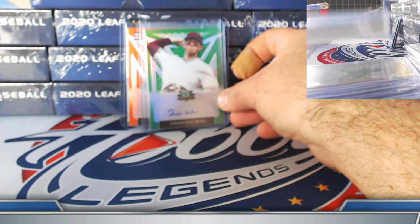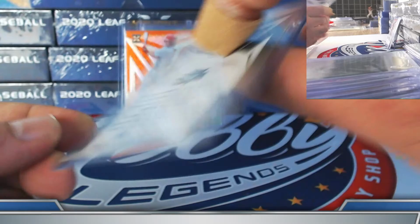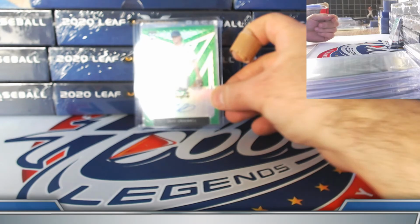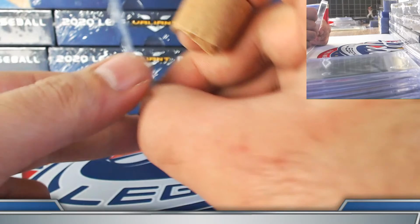Some new guys I haven't seen. Yeah, Patrick Bailey. I'm sorry, Jordan Westberg up first. Green to 99. There's Patrick. I couldn't contain myself for a second. Patrick Bailey, nice in the orange. Put him on the board to 75. Jeff Criswell, green to 99. And Tyler Soderstrom, purple, 17 of 25. So some newbies on the board there.